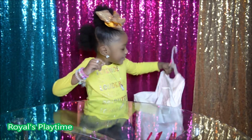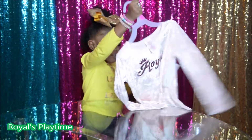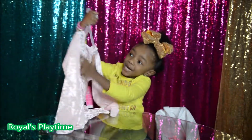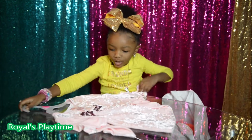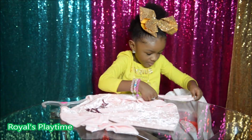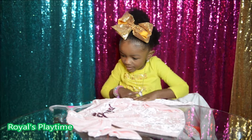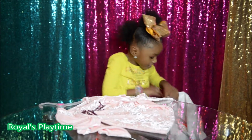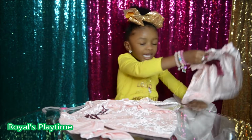So here is something really cute. Here's the shirt. It says my name. It happens to say Royal. Ooh, it feels so soft. Feel it. It's like a suede type of feel, velvety. Oh, it came with a little skirt. How cute is that?